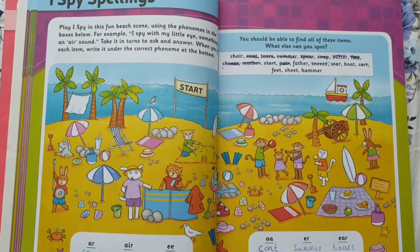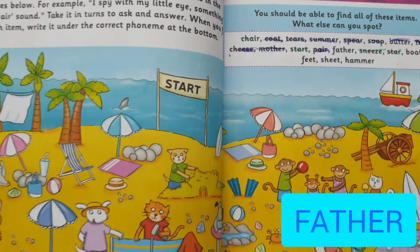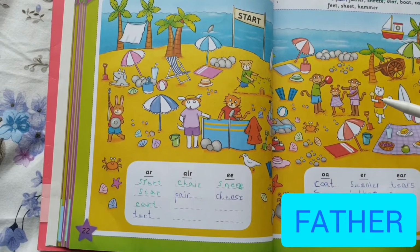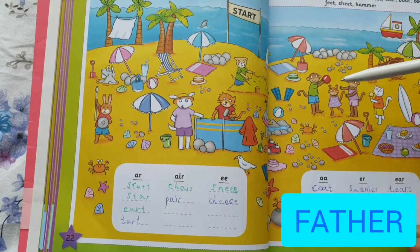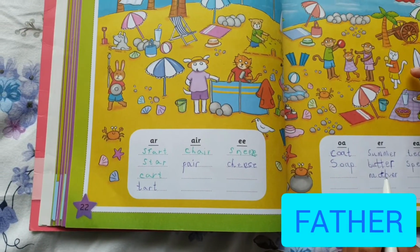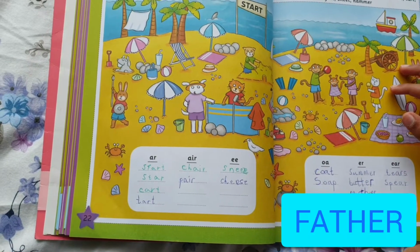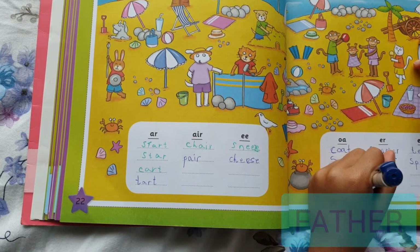So the next word is? Father. And we already found him when we were finding the mom. Mother, yes, because that was the mother. Yeah, that was the child and that was the father. So that's mother and then father's underneath. Yes, same letters. Similar.